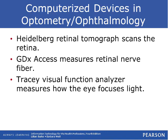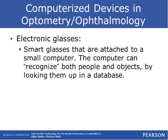Computerized devices in optometry and ophthalmology include the Heidelberg Retinal Tomograph, which scans the retina and gives us scans and computerized analysis. The GDx measures and assesses the retinal nerve fiber layer and determines whether it's working well or not. The Tracey Visual Function Analyzer measures how the eye focuses light. All these are available now, which give us much more in-depth analysis of what's going on.